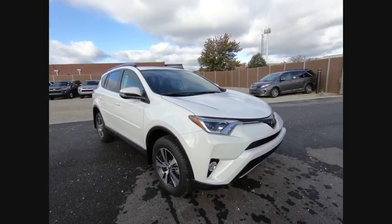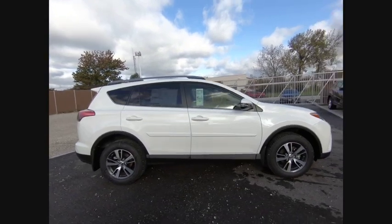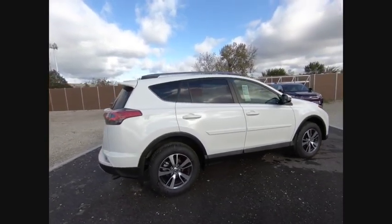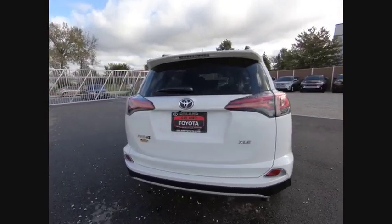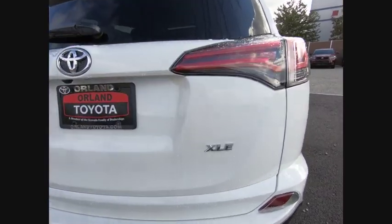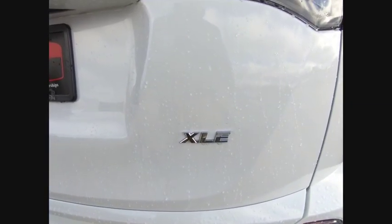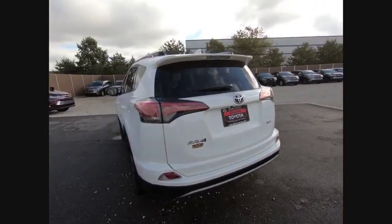We are pleased to show you the 2018 RAV4. The RAV4 is one of the most fuel-efficient SUVs in its class. Versatile and efficient, RAV4 mixes the comfort and drivability of a sedan with the benefits of an SUV. This highly evolved, well-packaged crossover SUV lets you have it all. This vehicle has less than 100 miles.